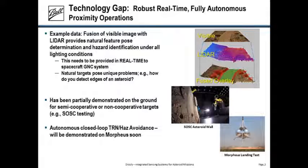One example of data here is to fuse visible data from the camera with the LiDAR image and be able to get information real time, and it doesn't matter what the illumination conditions are. You need to know exactly what features you're seeing on the target as well. So you get the full pose estimation in real time. So you know where you are relative to all those features on the asteroid as you're doing these proximity operations.